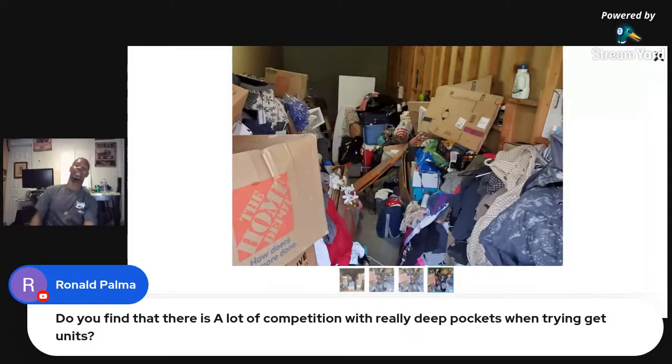Yeah, it do be a lot of competition with really deep pockets. But okay, so the way I think about it is, let's say somebody had deep pockets and they bought this unit that we're looking at right here. It got so much stuff in there. Obviously, they're gonna have to have a team, right? But they only gonna be able to get so many units in one day. No matter how deep their pockets are, their time is gonna be limited.